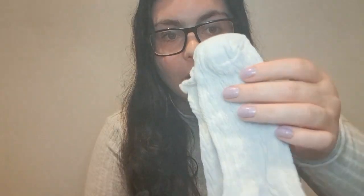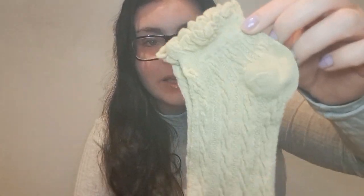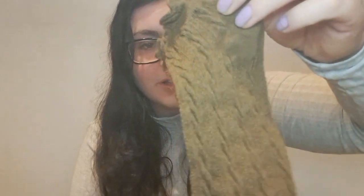So, the first thing is these packs of socks. Well, I say the comfy, they look comfy. You get one white pair, one nude beige pair, I would say, one light brown tan colour, one cream pair, one dark brown chocolatey pair, I'd say, and then one black pair.